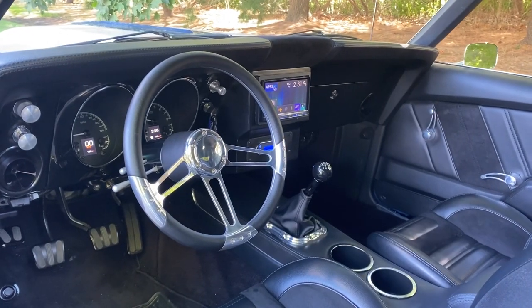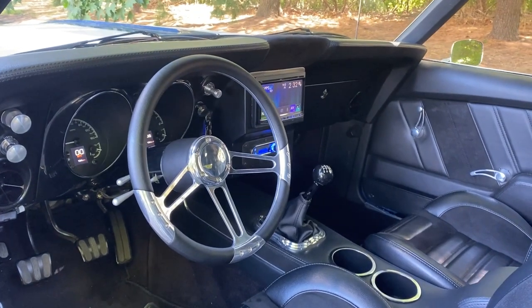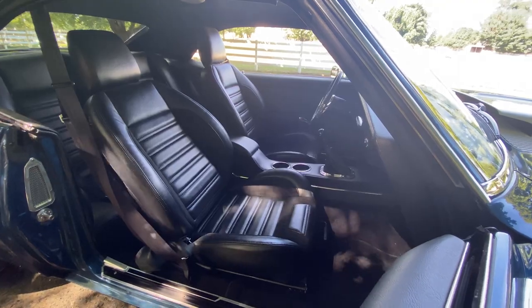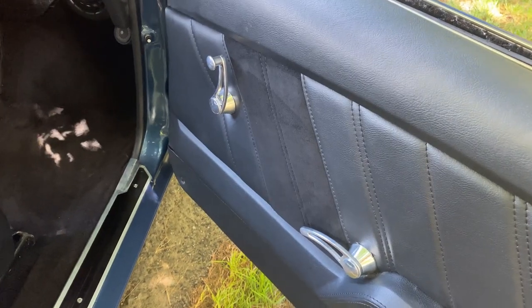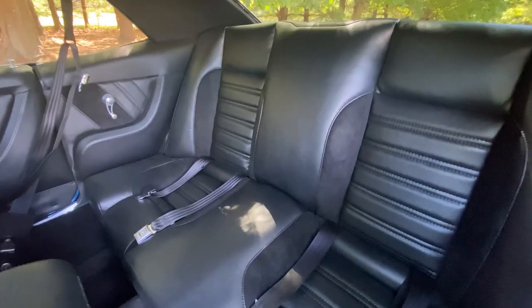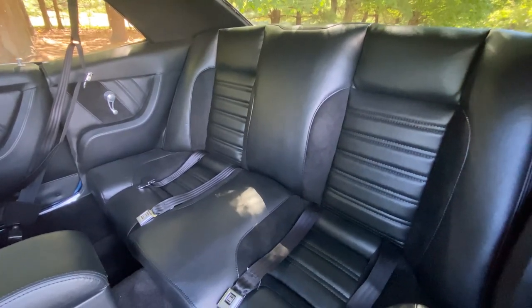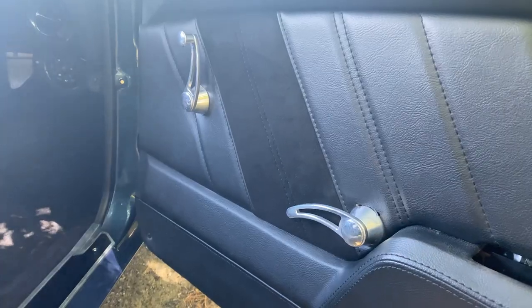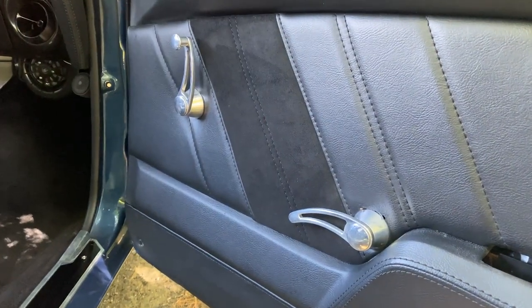On the interior, the custom billet accessories are seen throughout, with sill plates, strikers, door locks, vents, and even door handles and air conditioning vent knobs. It has gone above and beyond. A full TMI interior has also been installed, with not just the front and rear leather and suede seats, but the headliner, sail panels, and door panels as well.